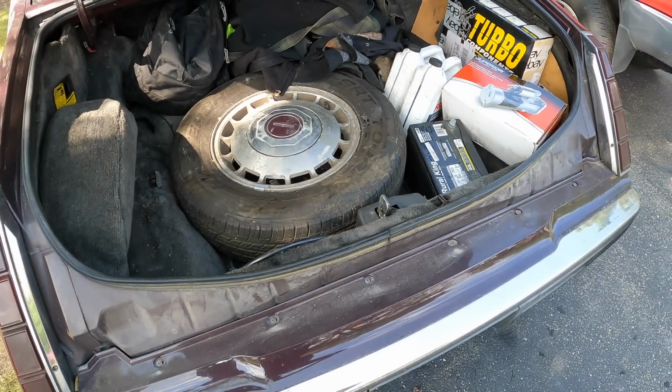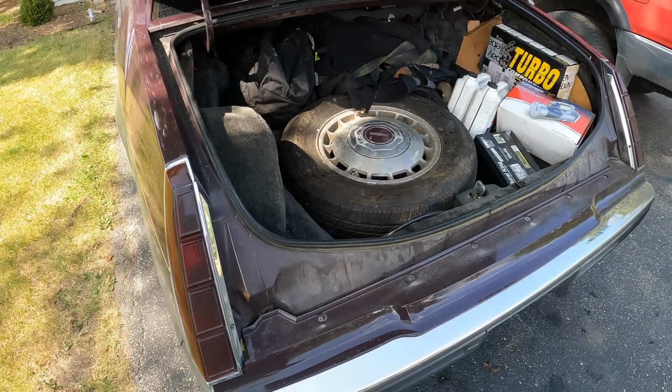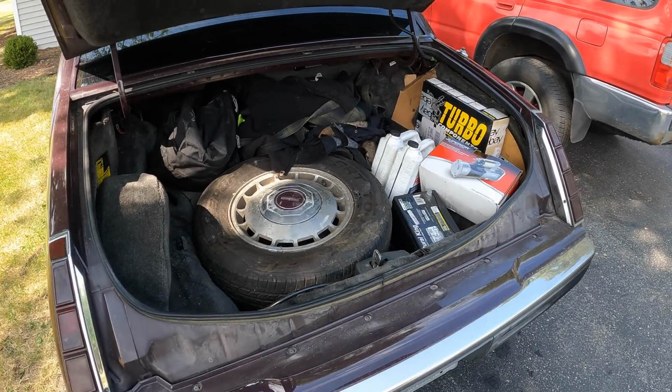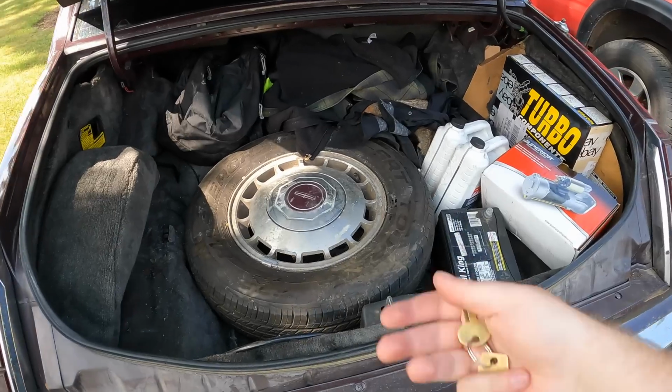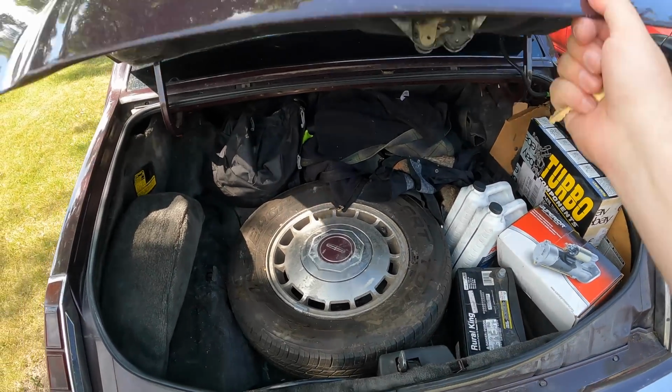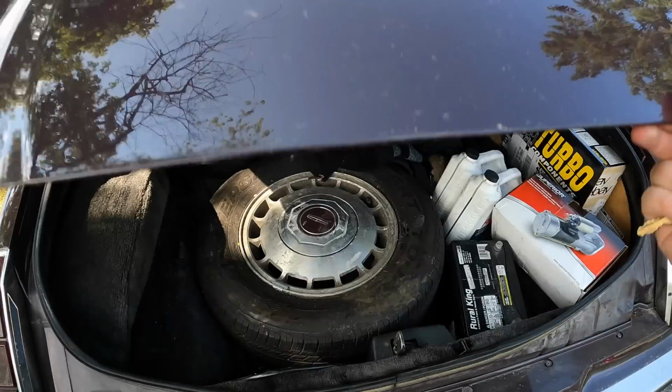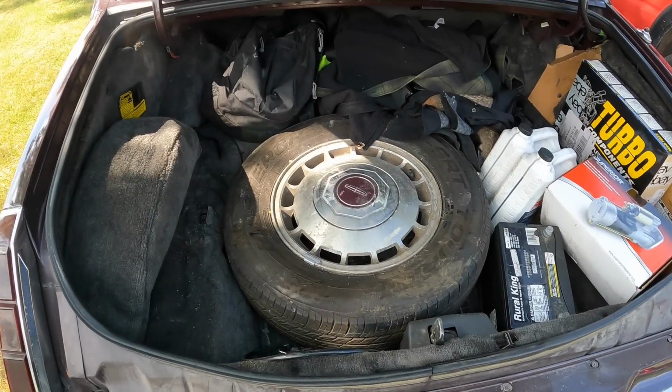Then we do have the trunk of the Continental. It is huge, it is large and in charge, and I think I could probably rent this out on Airbnb if I really wanted to. Of course, you do get a spare tire, although it doesn't go where the trunk would suggest that it goes. It actually just goes in the back, so kind of funny there.